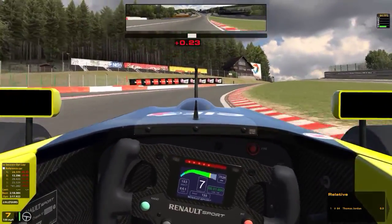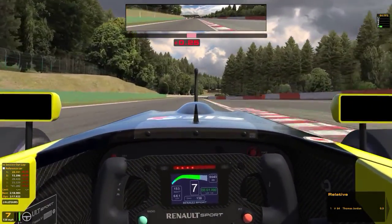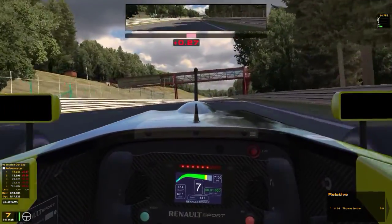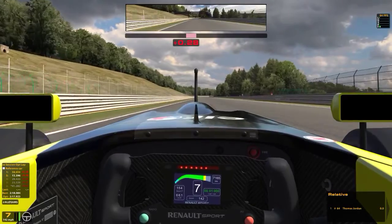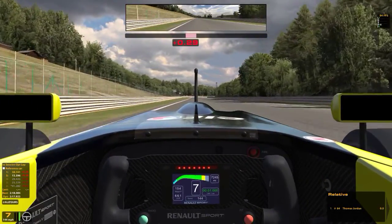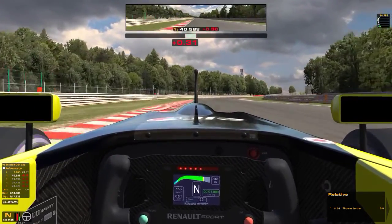However, once the car's up to speed, you don't notice it so much. It's just on the initial acceleration from the pits that it does feel like it's taken a bit more time. Don't get me wrong, it's not significantly slow or anything, but it does feel like maybe a slight step down from the Star Mazda in outright power and speed.